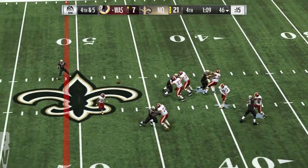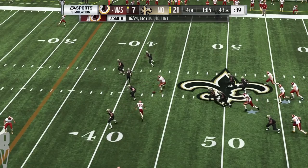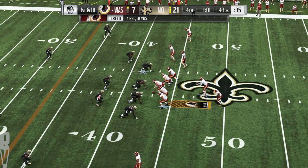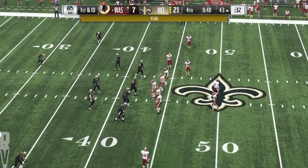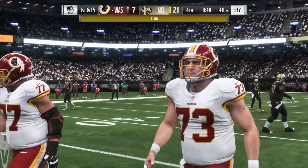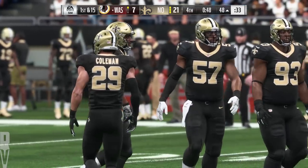As expected, they're going for it to keep the drive alive. Jordan Reed has it. And taking it across midfield and inside the 45. They keep the game alive, at least for the moment, as it's a first down. Now we've got whistles here before the snap. Was this on the Redskins? I think so. So out now come the Redskins.